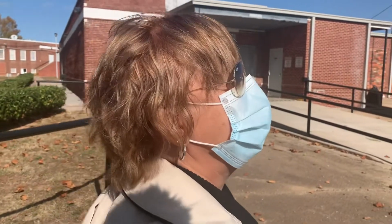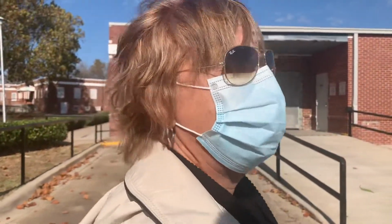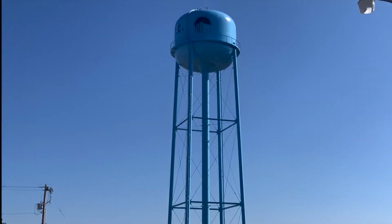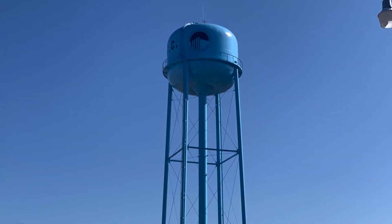And they completely refurbished the water tower that we had, inside and out. It was part of the bond project, funds that DOC received, and they completed it in March of this year, 2020.